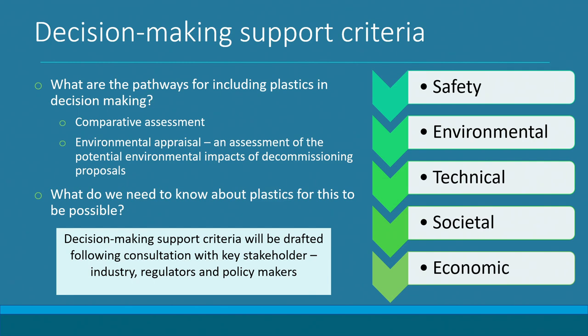Clearly it would fit into quite a few of these principles, but in particular the environmental appraisal, it's hard at the moment because of the lack of robust evidence to make decisions on plastic. So hopefully the work that we're doing will be feeding into making that easier.